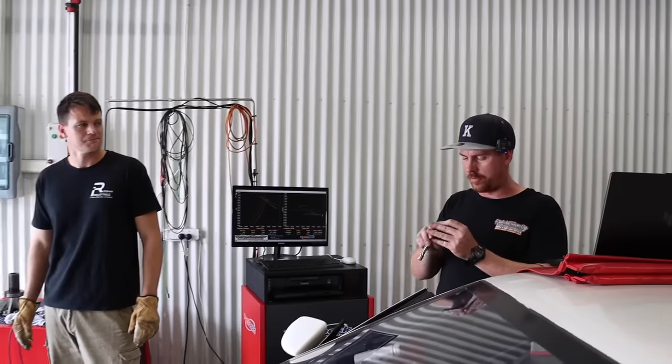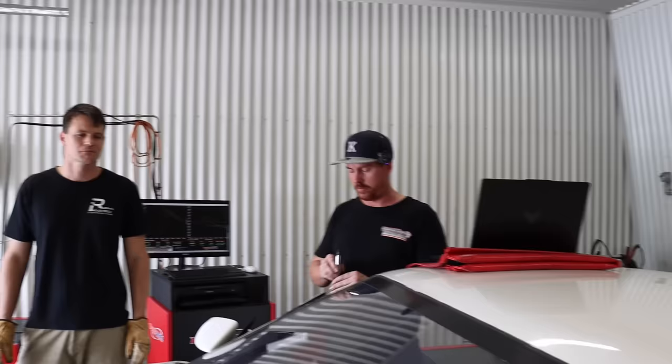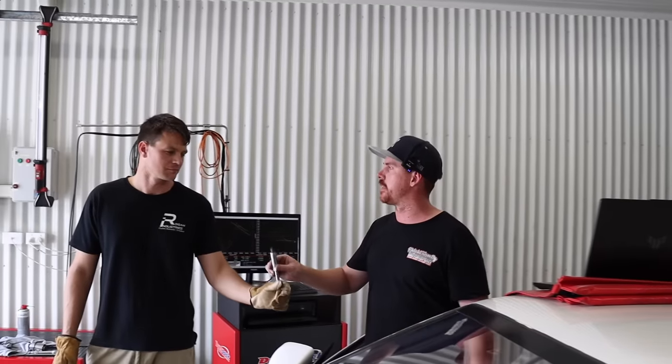These plugs, I'm guessing, have been in it for a little bit. Yeah, they're not new ones. Have we got a new set? I got a set that's done two passes. They're clean as a whistle. Okay, that's cool. Well, we'll keep grabbing them out in case there's anything outlying.